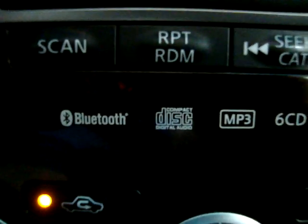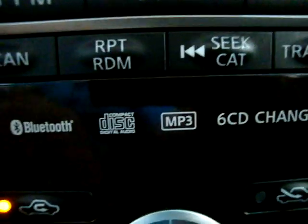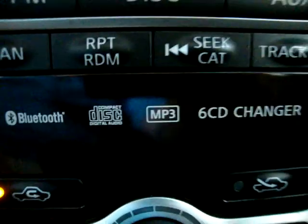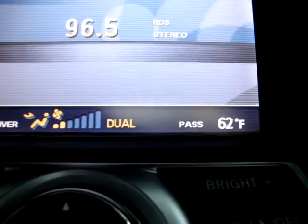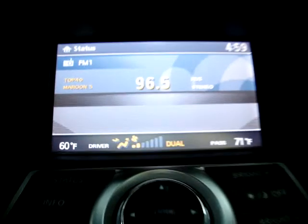So that, okay, has Bluetooth. And I'm trying to get this to focus, because there we go. Okay, it is a six disc CD changer. Try to say that 3 times, and it also plays MP3s. We've got dual climate control. What I mean by that is, for example, I have this all the way here to 60. You can see there's 60 on the passenger side. We can make that, let's say, 71 degrees.